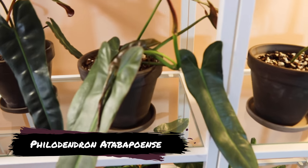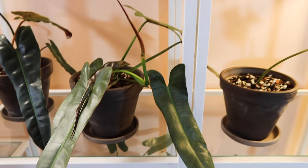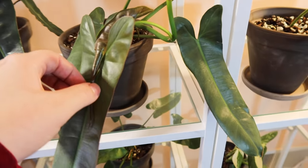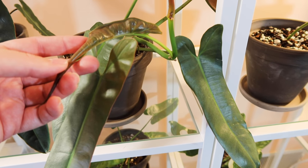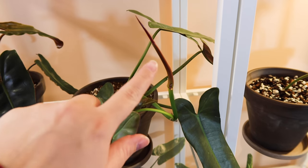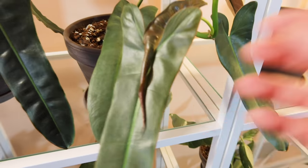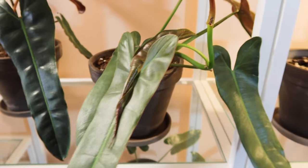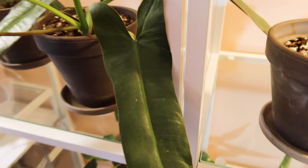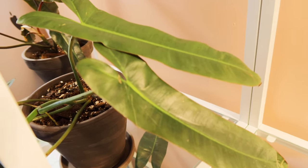So up here is my Atabapoensi. Yes, I have to have every single kind of this family. So this leaf I don't think is going to develop. It was growing when I got it. It's already starting to grow a new leaf here. So I think it's just kind of neglecting this leaf. It probably just got stunted from shipping. I'm going to give it a little more time. At this time, I don't think it'll be growing into anything.